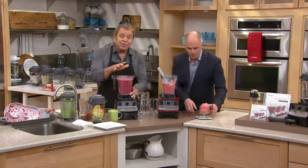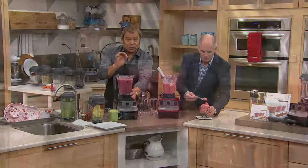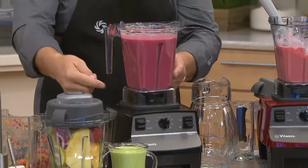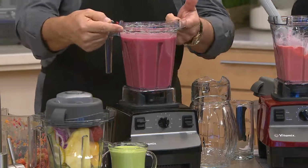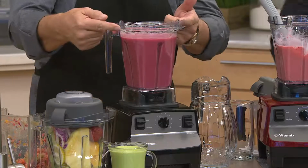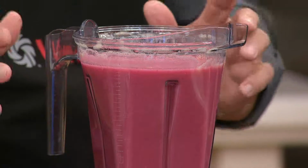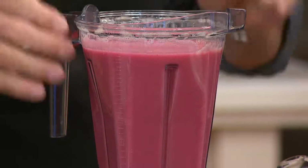Okay, let's show them a real smoothie. Another thing I want you to take a look at, again, with Vitamix. What's the difference between the Vitamix and all the pretenders that claim to do what Vitamix does? This is a full 48-ounce size container. And do you notice that it's filled right up to the very top? We don't have to fill it just halfway. The Vitamix is designed to be able to be filled right to the very top.